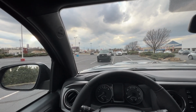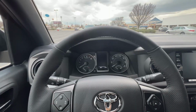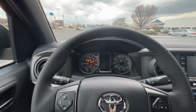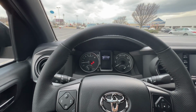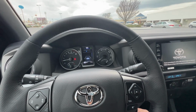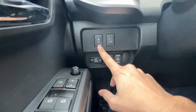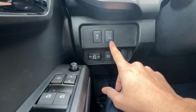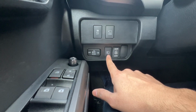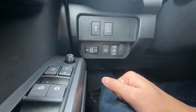All right, guys, here's your view from the driver's seat of the Toyota Tacoma. Alrighty, let's start up the engine. Here on the left, you have your traction control on-off button. This is your 360-degree camera view button. This is for your rear bed lights. This is for your auto high beam controls. And this button powers the outlet in the bed, which we already talked about.